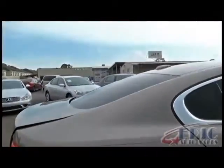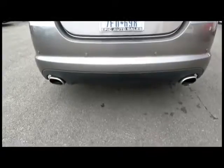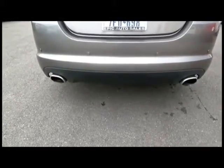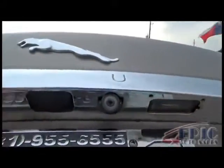Couple little scuffs here. Tinted windows. You do have rear backup sensors and dual exhaust. You also have a backup camera on this vehicle. Right there. Let's go and check it all out in here real quick. Beautiful trunk space. Plenty of room in there.